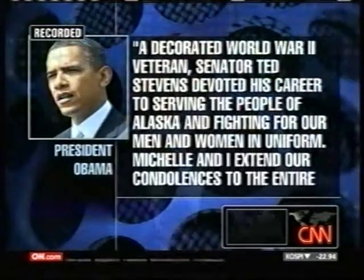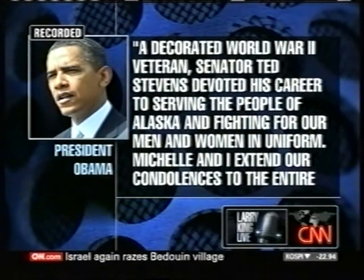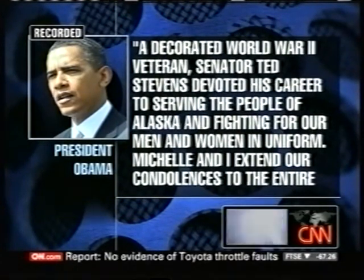Decorated World War II veteran, Senator Ted Stevens devoted his career to serving the people of Alaska and fighting for our men and women in uniform.